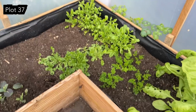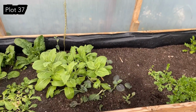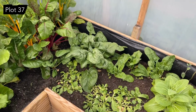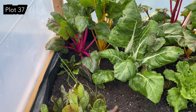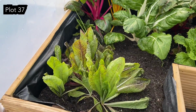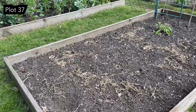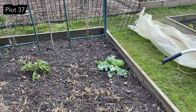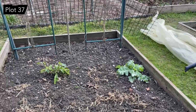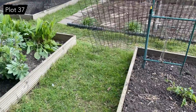So yeah, that's sort of what we've got in here. We've got to eat all of this in the next couple of weeks, ready for the tomatoes. Pretty exciting. Outside, a bare bed. This is where we had the kohlrabi, and before that we had the phacelia.